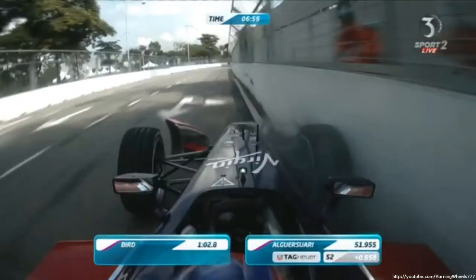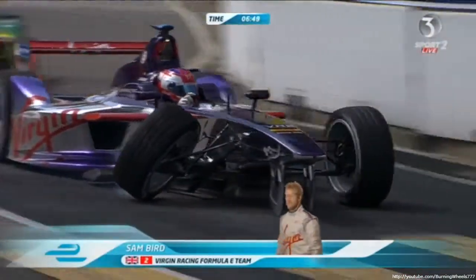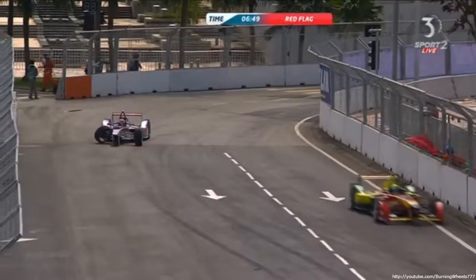Oh, and he's going to hit the wall too. And Sam Bird is out. Furious with Lucas de Grassi, and that is the end of the session for Sam Bird as well. Red flags deployed here in Beijing. Big hit. And that's crabbing.